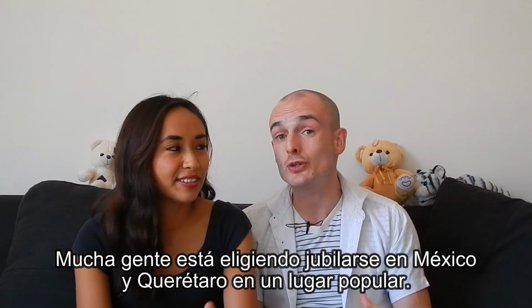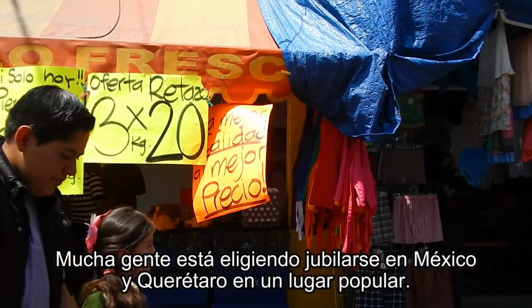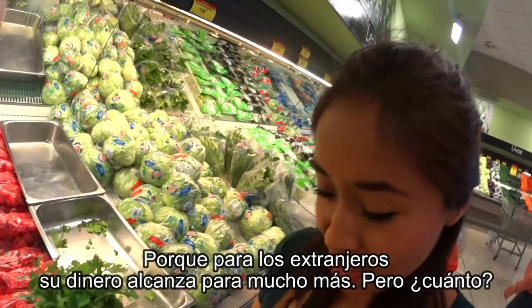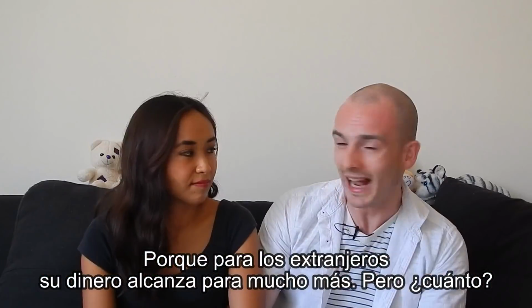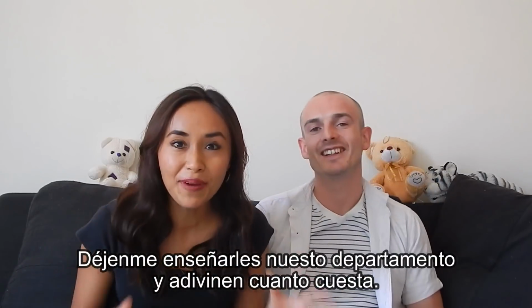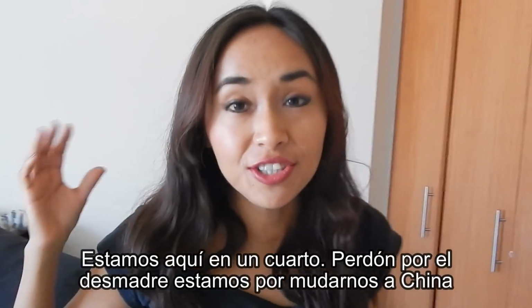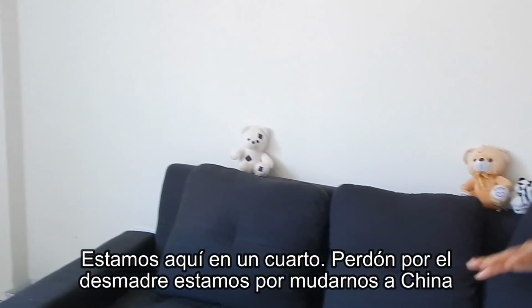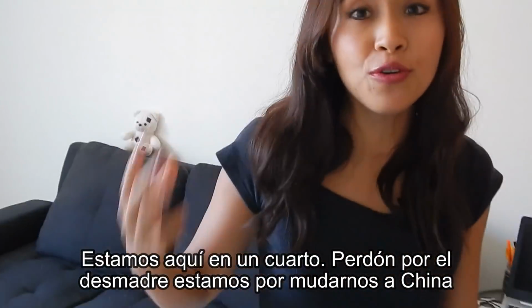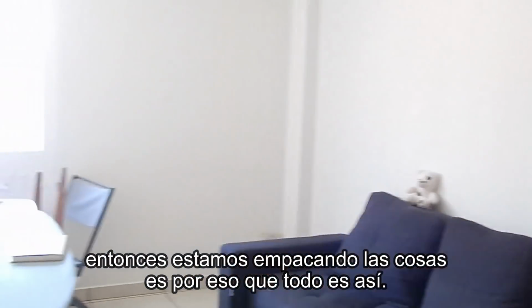A lot of people are choosing to retire in Mexico. Querétaro is one of the popular locations because for foreigners, their money goes much further in Mexico. But how much do you really need? Let me show you our apartment and try to imagine how much you think it costs. So we are just here in one room. Sorry for the disaster. We are about to move into China, so we are packing. That's why we have this in this way.